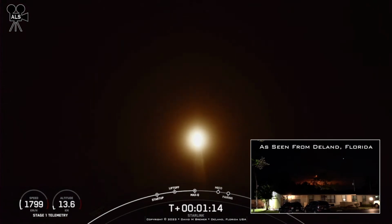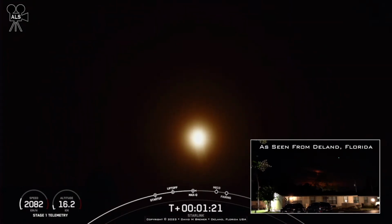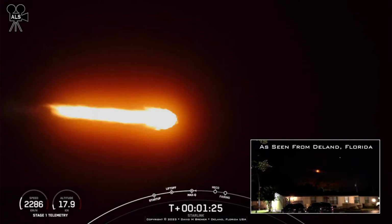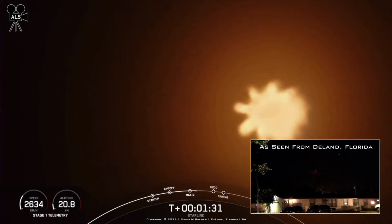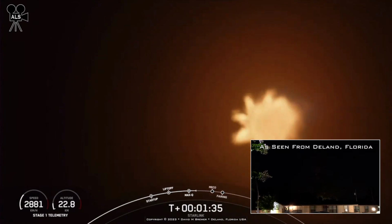Max Q. And there's that call out that we just passed through that period of maximum dynamic pressure. Now we will throttle these engines back up. And seeing some great views of Falcon 9 and those 9 Merlin engines lit up there on your screen. MVAC engine chill has started.